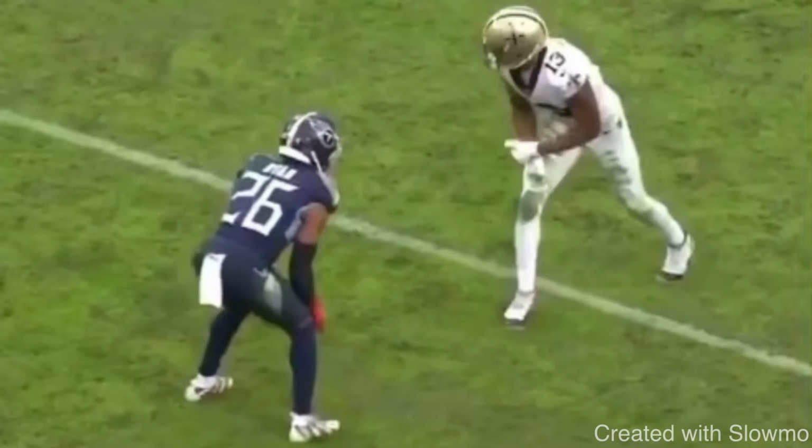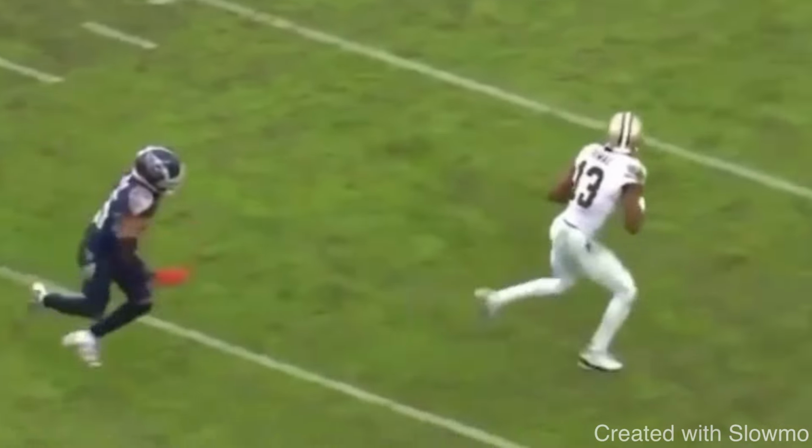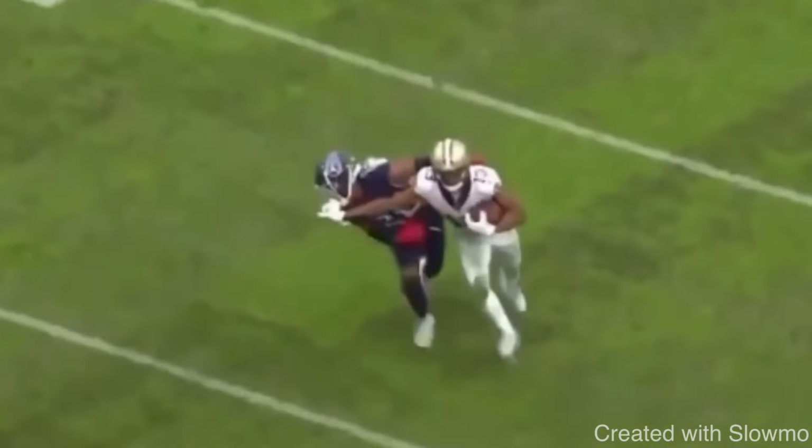So we're going to play this again one more time. Great job by Thomas attacking that inside hip and shoulder, and then breaking out. That's why that's number 2 on my list.